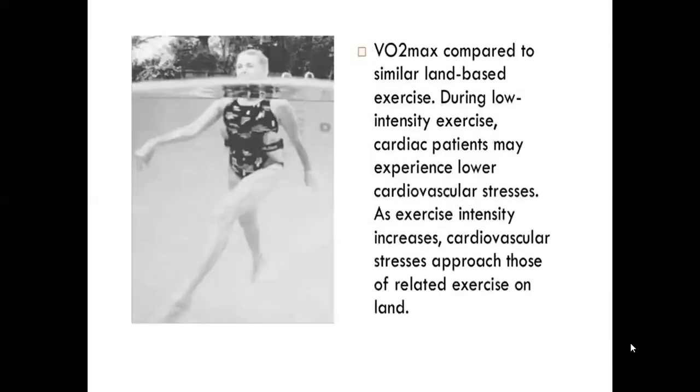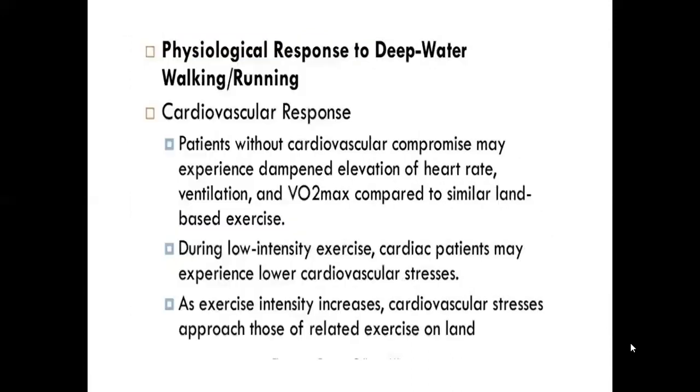Next, we have the VO2 max compared to similar land-based exercise. During a low-intensity exercise, the cardiac patient may experience lower cardiovascular stresses. As exercise intensity increases, cardiovascular stresses approach those of related exercise on land.